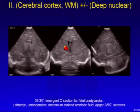And at this point, the pronounced gray-white differentiation is no longer observed in this particular case, although it was present on day of life 1, which I'm not presenting here. So the injury has further progressed, and now we can see evidence of involvement in the cortex in the head ultrasound as well.